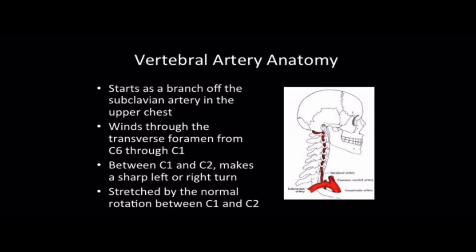The vertebral artery starts as a branch off of the subclavian artery in the upper chest, which is off the aorta. This artery, as you can see from the diagram on the slide, winds through the vertebral foramen from C6 through C1. And between C1 and C2, as you notice up on the top, it makes a sharp left or right turn, and this artery is stretched by the normal rotation between C1 and C2.